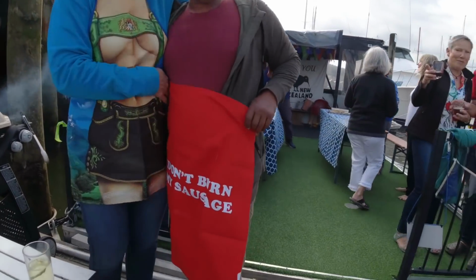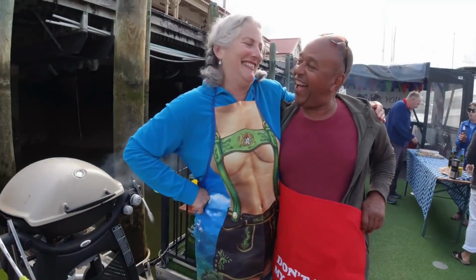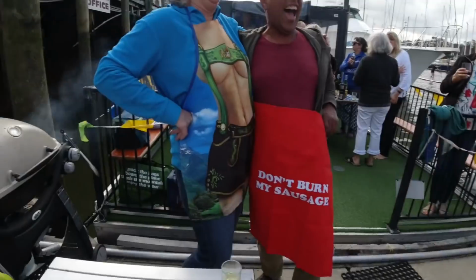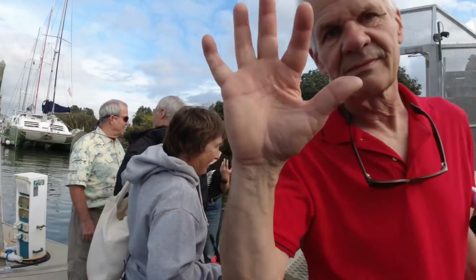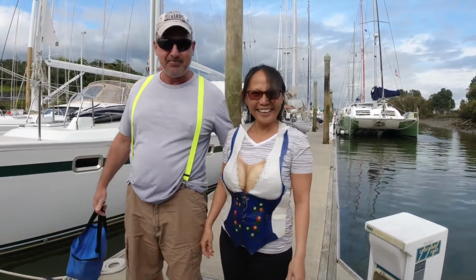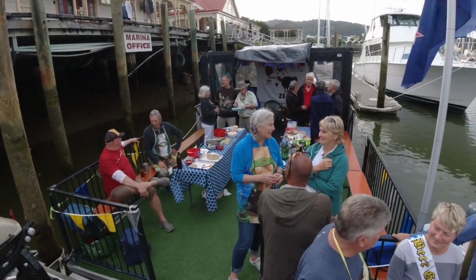And then we had, oh goodness me, Martin, what are you doing? Then we had this. This is a barbecue, rather silly, raunchy barbecue. Everybody having a good time, being extremely silly and having a lot of fun, which is what cruisers like to do. And that's the cruising life. That's why I enjoy it so much. Everybody having a good time.